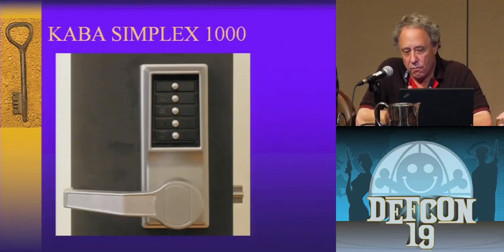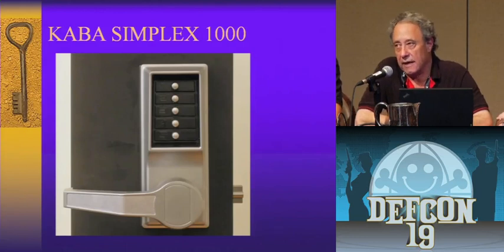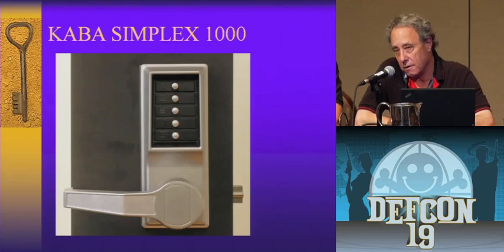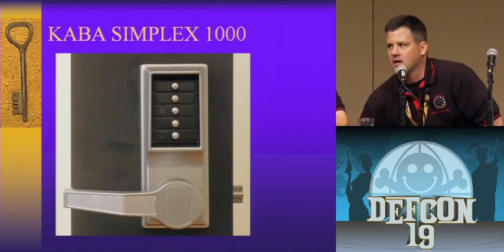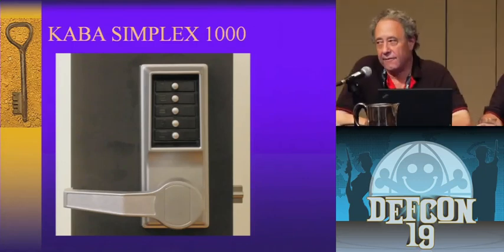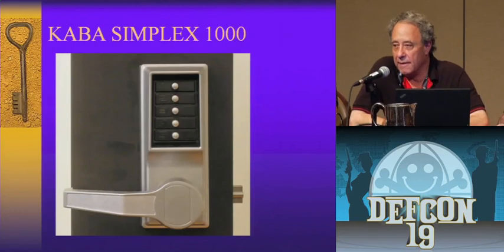So now it's November 2010. Well, let's back step to 2009 because we'll go across some of these slides. This is the Kaba Simplex 1000. This lock was developed in about 1965. It is the most popular mechanical programmable push-button lock ever. Just a quick show of hands, who's seen this lock before? Okay, exactly, so you all know. Have any of you read my articles in Forbes about this lock?